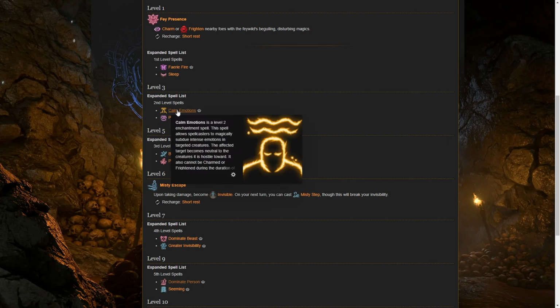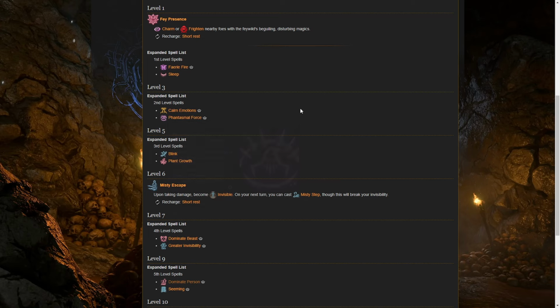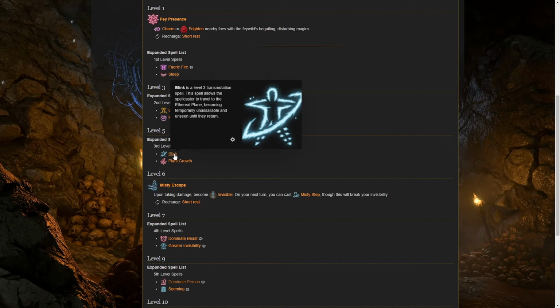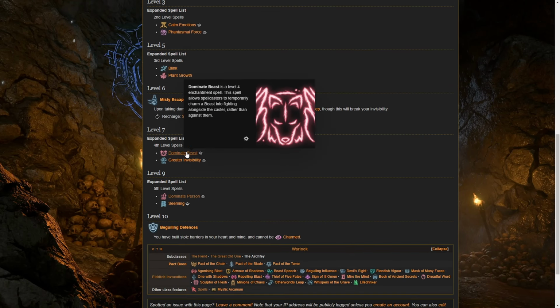Calm Emotions is useful in a few different situations, but I wouldn't want to pick this as a spell known for a Warlock, because they've only got a limited number of spells. Phantasmal Force can, I don't know, go kick rocks. It sucks so badly. Blink's okay, but if you're concentrating, when you blink, you lose concentration, so I don't generally like it on spellcasters that much. Plant Growth is good. You can put that to use. Dominate Beasts, I don't like this at all. Again, I'd rather have one of the Warlock spells than this.